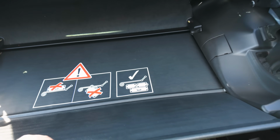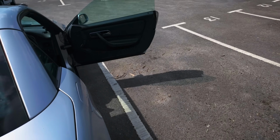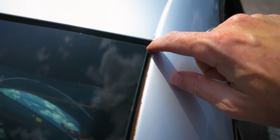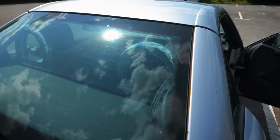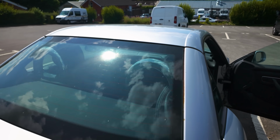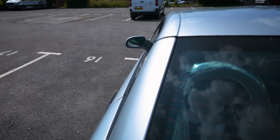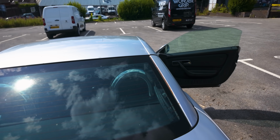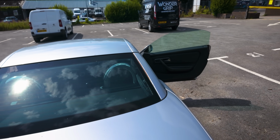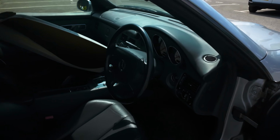Anyway, let's try the roof, shall we? Oh, that's weird. There's a little bit of rust here. Well, quite a lot of rust. It can be fixed, but it's just a bit weird. If it's been parked in the garage, I wonder if that's been... Because there's none on the other side. Yeah, none. How bizarre. That's almost as if there's been some sort of leak in the garage and it's just dripped on it and dripped and dripped and dripped. Can't think of any other explanation, really.